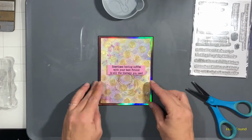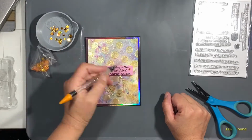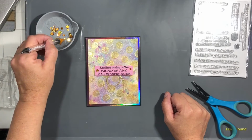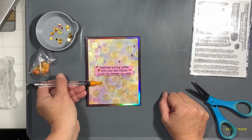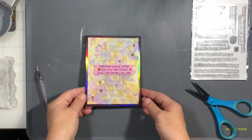And for this one, I'm going to use some of the gold confetti sequins that I received from Rabbit Hole Designs in one of my orders. And I'm just going to place them from the bottom left up to the top right.